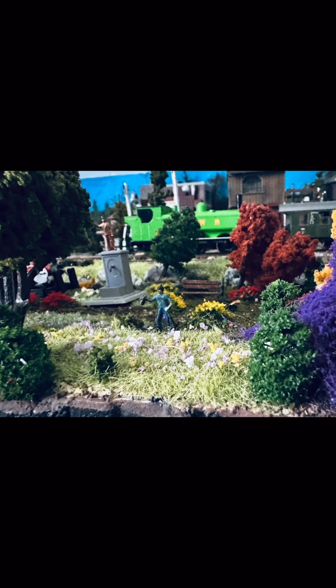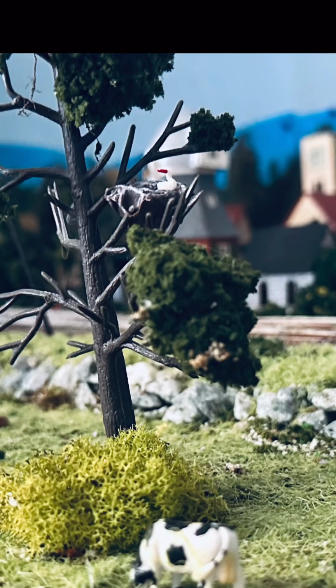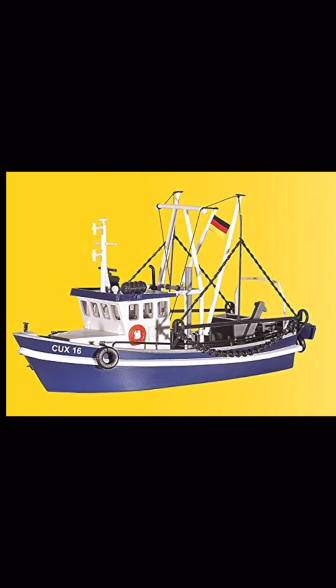More detail. The Soldiers Memorial Park has been finally tuned. There's ducks in the bay. There's heron. I'm looking at replacing two of these boats with actual models of fishing boats, and not things that were just brought from different places. But as for now, you know, it's my railway. I do as I please. That's just how it is.